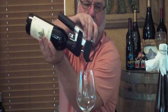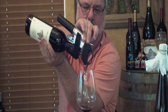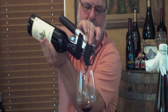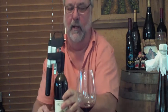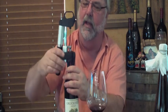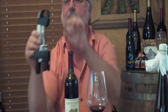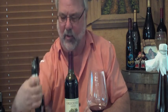Take your wine glass, give it a little push. One more little push. Now you have your wine in the glass. To remove the Coravin, just grab it with two fingers, pull it directly up and off, and you're done. You might want to give a little push just to clear out any possible wine that's remaining inside the Coravin.